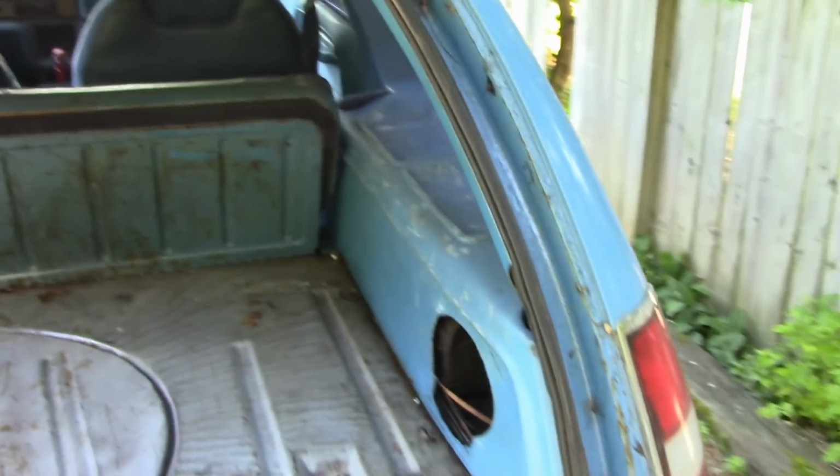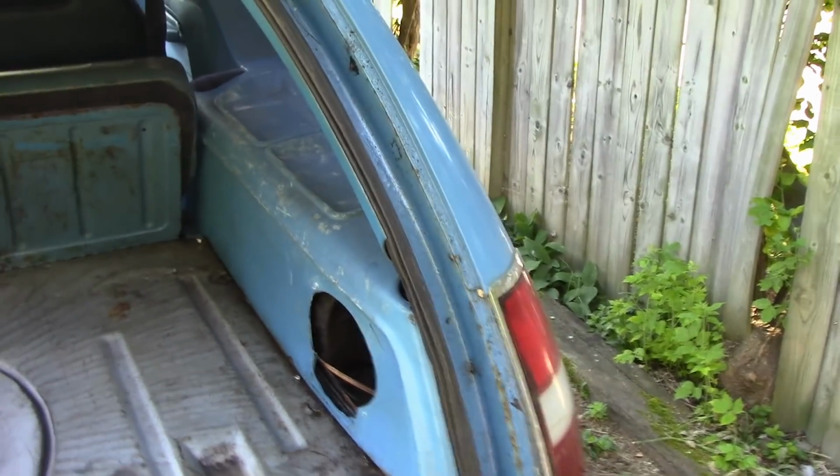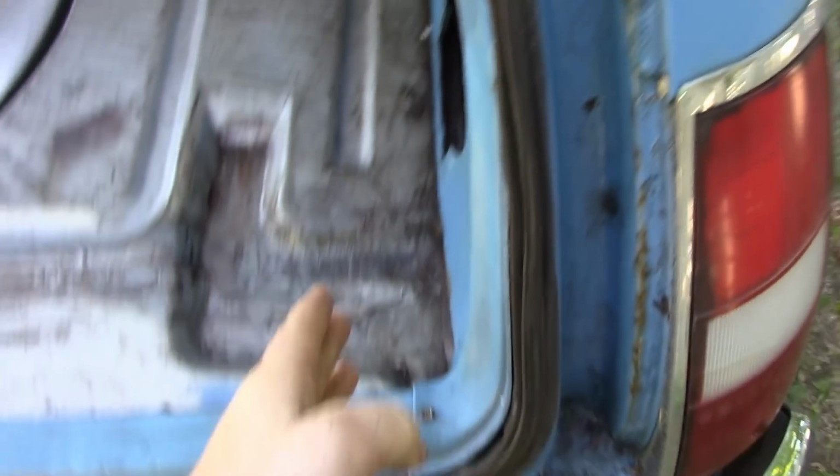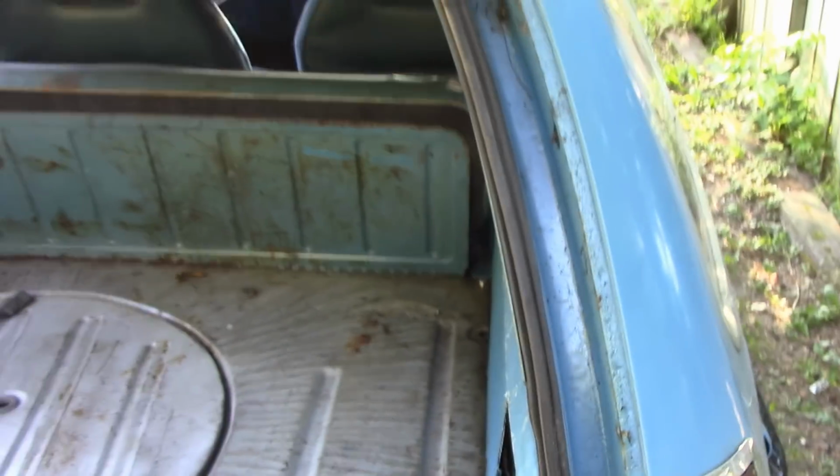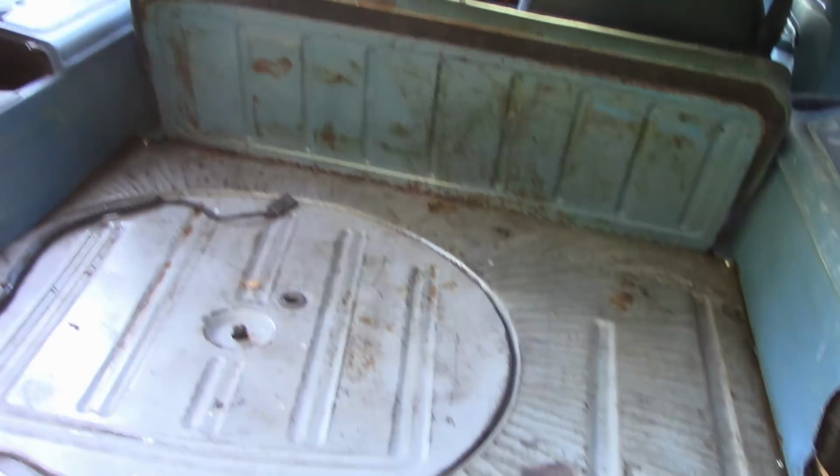I don't know if you guys know a lot about AMCs. Your normal Pacers, the back window is like here, and it comes in on a pretty nasty angle. This one here is considered the Pacer wagon. And overall, it is in pretty damn good condition. Look at the floor in this thing. This thing is in pretty good condition.